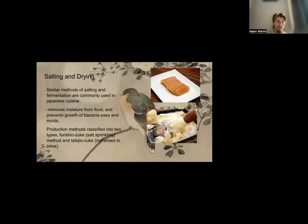Salting and drying, similar to that, is commonly used throughout all cultures and Japanese culture. There's not as many popular foods, but one thing about this is that there's two different methods that they use, which is furishozuke, the salt sprinkling, and tatejio zuke, which is immersed in the brine. And these are mostly just used for fish. They don't salt vegetables very often.